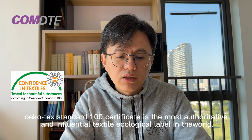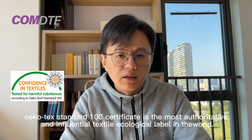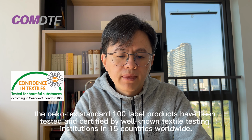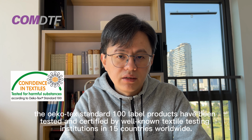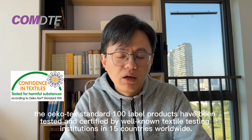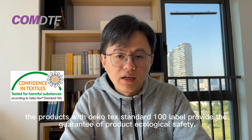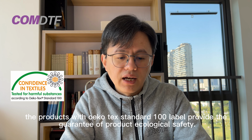Oeko-Tex Standard 100 certificate is the most authoritative and influential textile ecological label in the world. The Oeko-Tex Standard 100 label products have been tested and certified by well-known textile testing institutions in 15 countries worldwide. The products with the Oeko-Tex Standard 100 label provide the guarantee of product ecological safety.